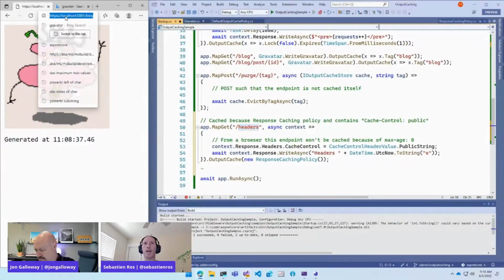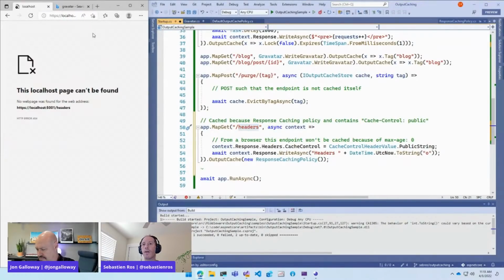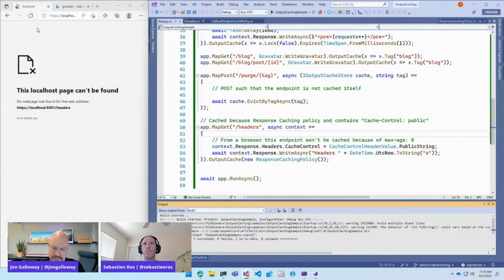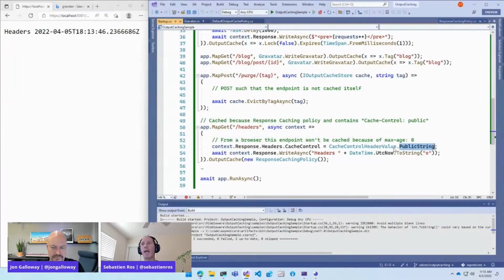So let me try that. If I go to headers, and you will see how I love this thing. Headers, I have to wait for it to be ready. Or maybe it didn't build. No, it's fine. So let's try again. Headers, save. Okay, now it's working. So I'm just displaying the date. It's not rendering the Gravatar, sorry, but you see it's actualizing. So it should be cached, but it's not cached.